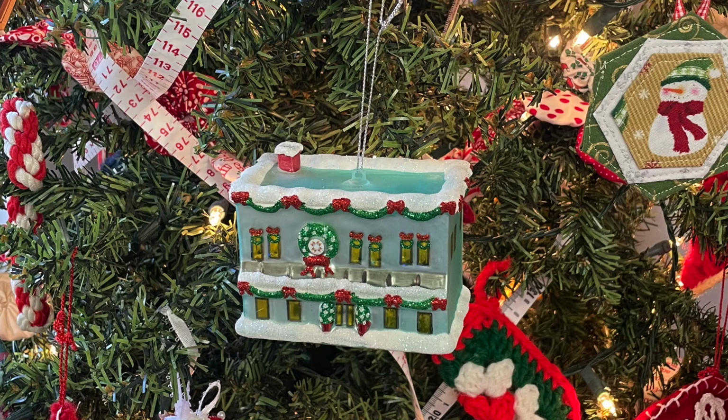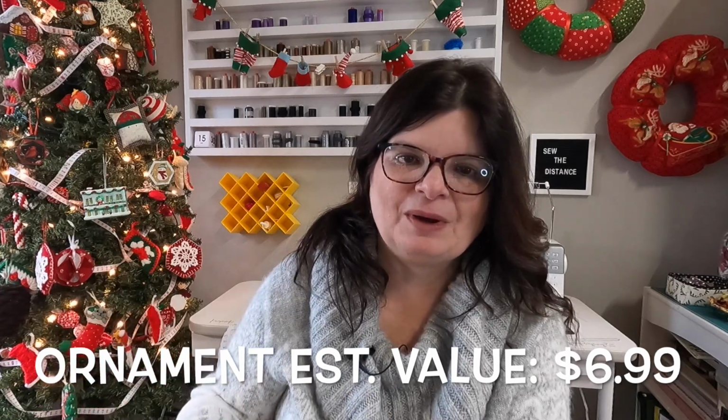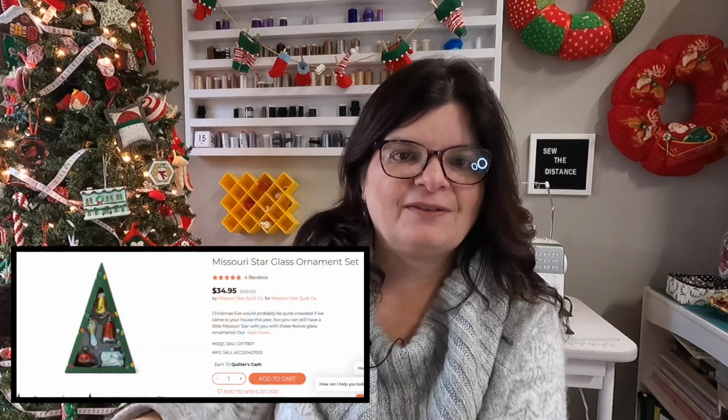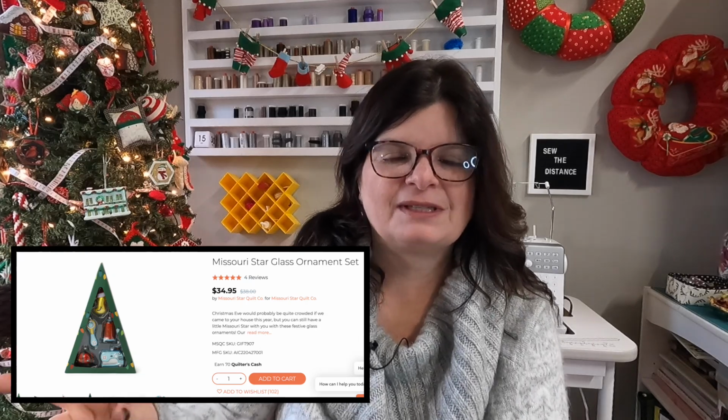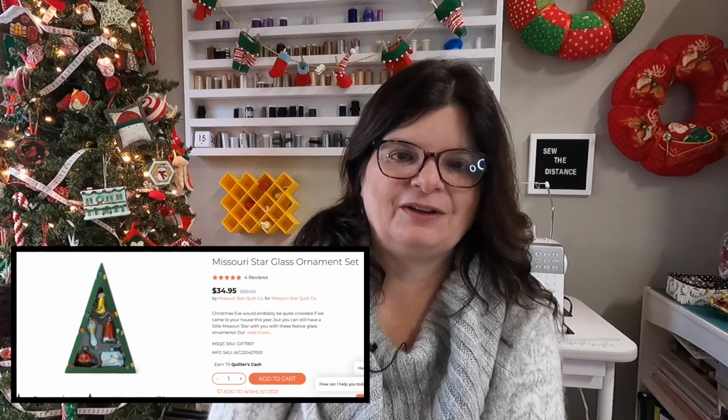So if you were with us yesterday for the first day of the unboxing, you would have seen that we got this wonderful ornament that is on my tree, and I have to admit, it is really cute on my tree. So there's that. I did value this at $6.99. I found on the Missouri Star Quilt website a set of 5, and I just divided the cost. I think it was up for $34.99. I divided that by 5, and I came up with the value of this one. So it's not exactly the item, but it's close enough.